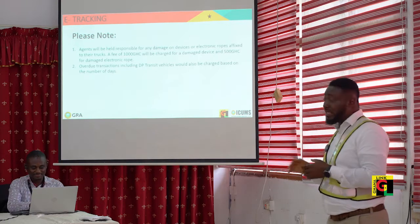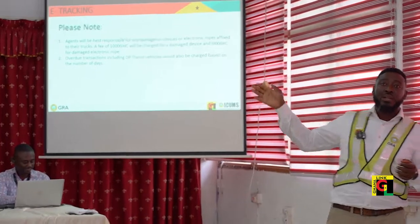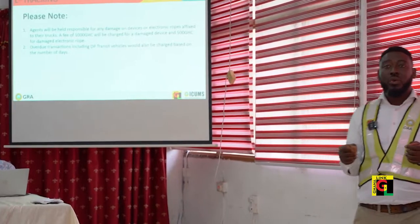And the overdue transactions, and this one also goes to the people who are doing the transit. When you take the device, it's supposed to be for 10 days. After the 10th day, we are going to start charging. Every day, we will charge until you bring the device. If they don't delay on the road, yes. The charge is already custom charge because the day has passed. Okay, so that one is going to customs, but this one is e-tracking.